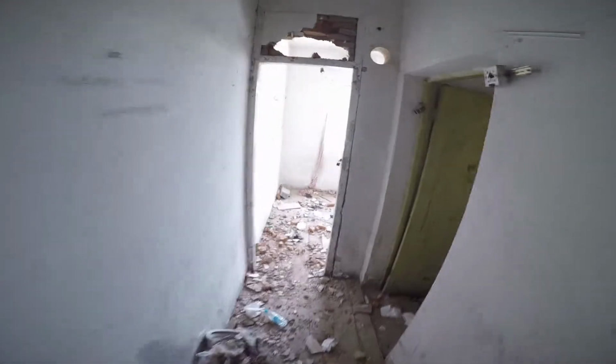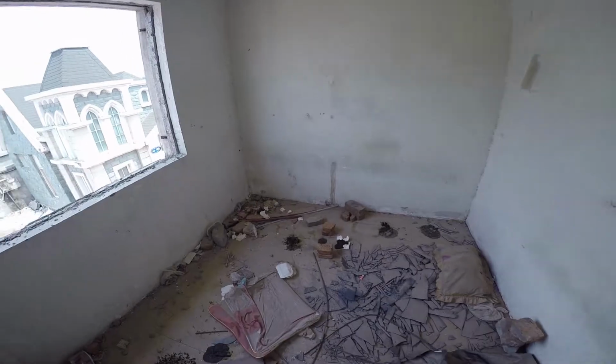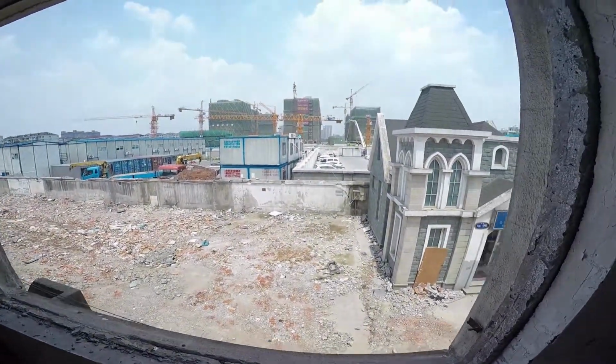I feel like if you went to sleep in here, any normal person would wake up sick, or not wake up at all. Definitely would wake up sick, though. Just coming in here, me without any kind of a respirator or gas mask, is probably not very safe. Well, definitely not very safe.